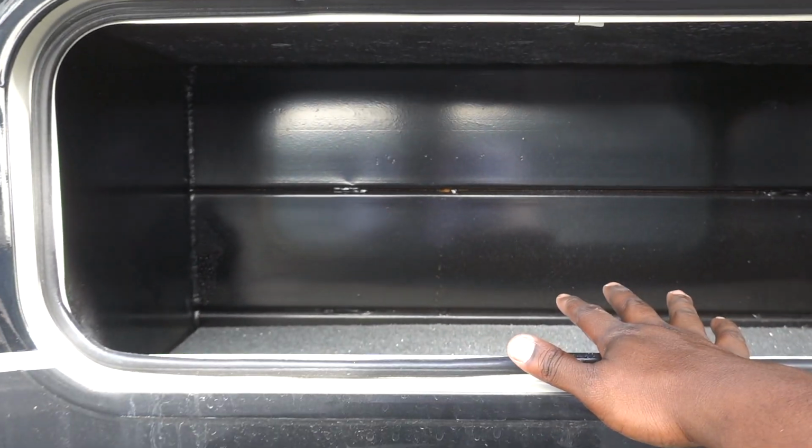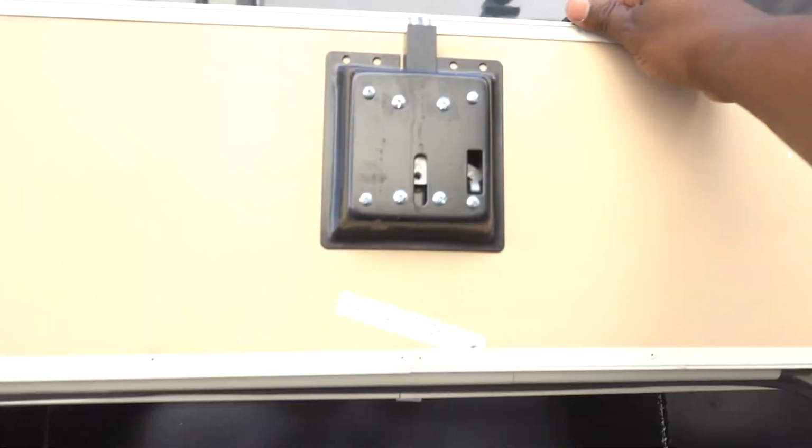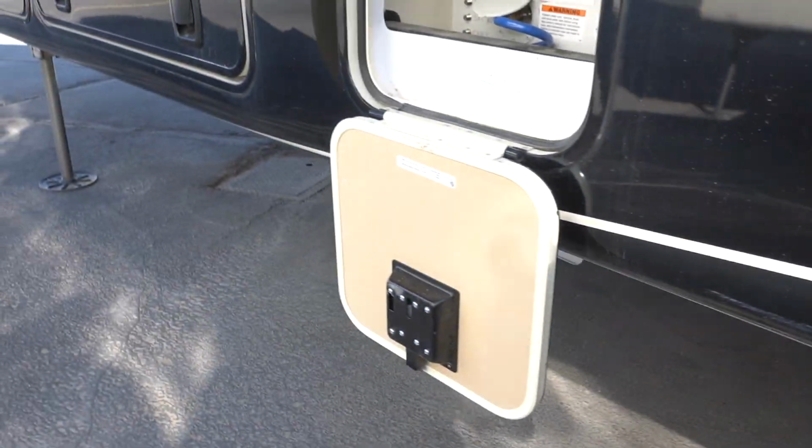They do provide a storage. This is probably a good spot for the sewer hoses. And it does provide a hold for the door. And this is going to be your wet bay.